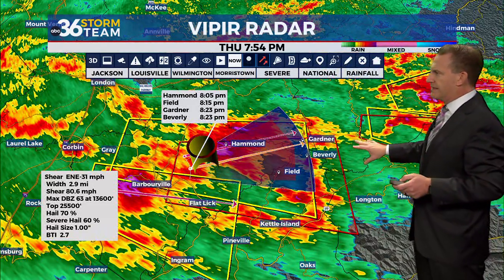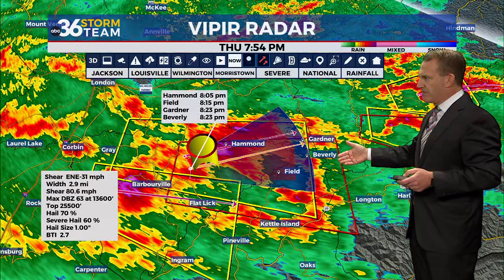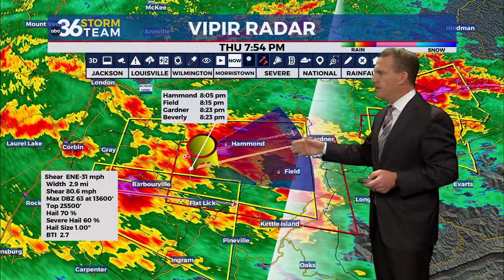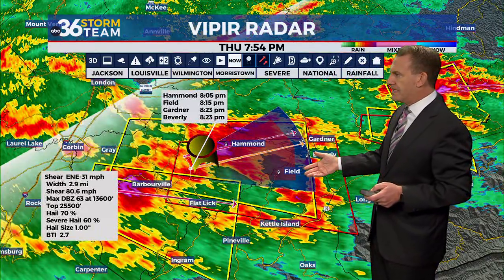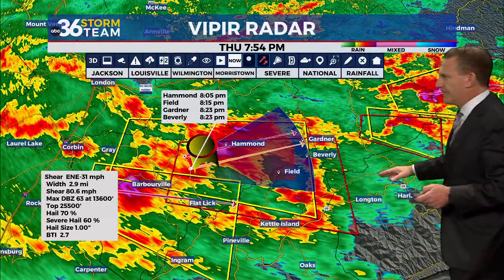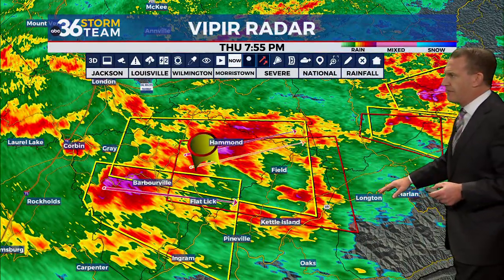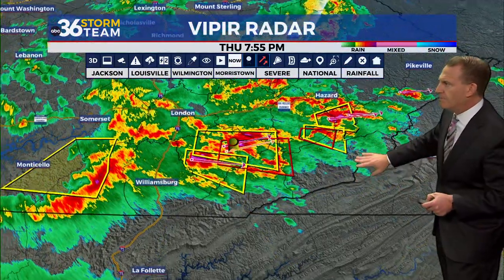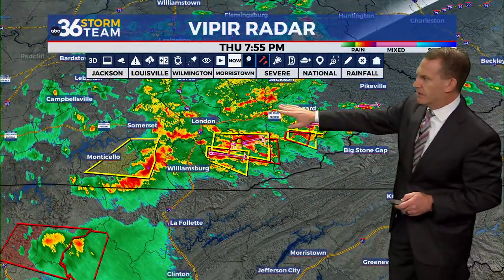Some other areas down the road, Gardner, Beverly as well. Looks like the Field community here within the next 20 minutes or so. And you're going to get some large hail in these as well. Any of these that are cranking out there across southeastern Kentucky. So I'm broadening it out so you can look at the bigger picture.